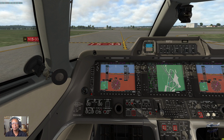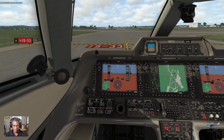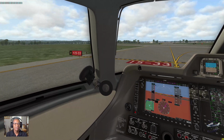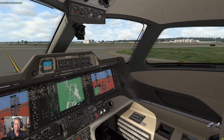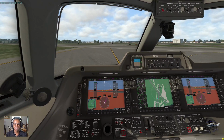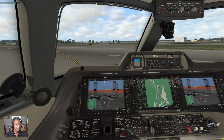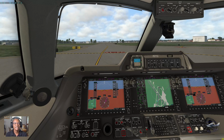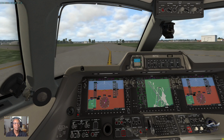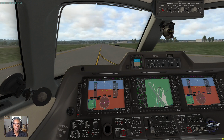Chattanooga ground, Phenom 7566 Mike is holding short, ready to cross 15. Cross 15, 7566 Mike. All right, so we got to go ahead to cross, clear left. Approaching runway, clear 15 right. 33. Entered runway 15/33. And you can hear my ForeFlight being my trusty co-pilot. All right, so we're gonna hook a left onto Delta here, and go up here to the hold short line.